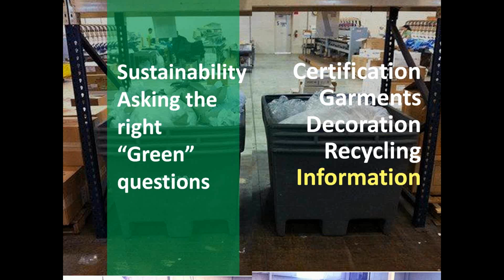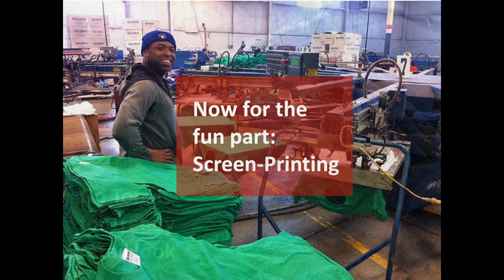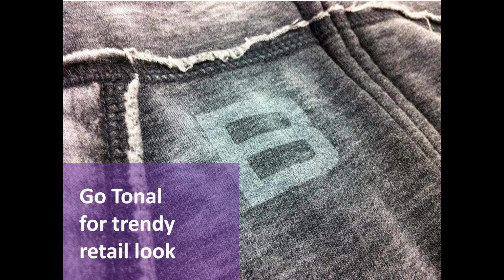But what I wanted to show you was screen printing. This is a whole bunch of stuff showing some different fun techniques that we've been doing in the past year or so, to give you some ideas. One is to go for a tonal look. This is just white ink with a lot of reducer in it, so it's kind of transparent, printed on a hoodie pocket. This is somebody's logo, just a bee. What's really cool about it is it's got a real vintage look. It's real easy to do. It's only one color, and this really matches the decoration up with the garment.